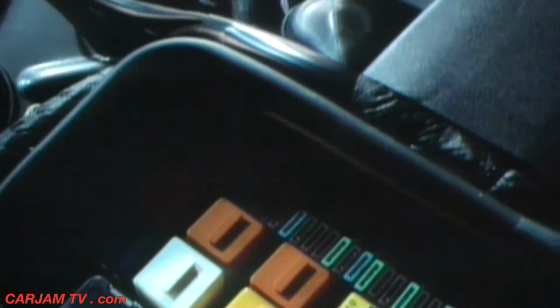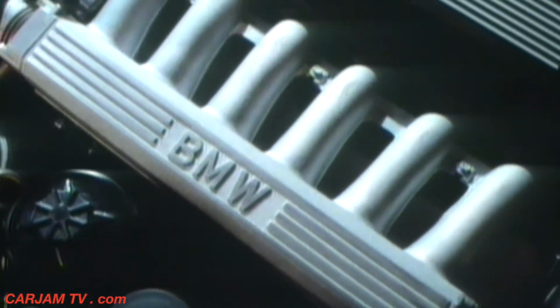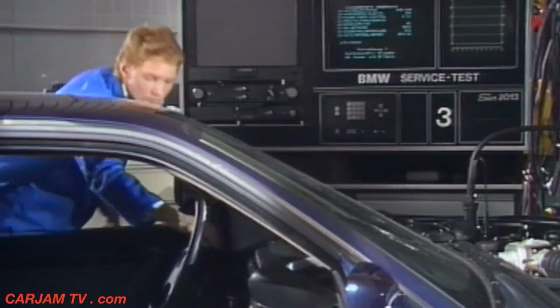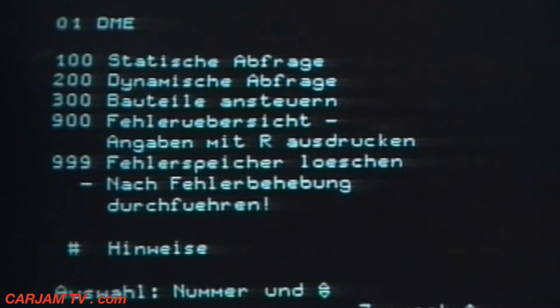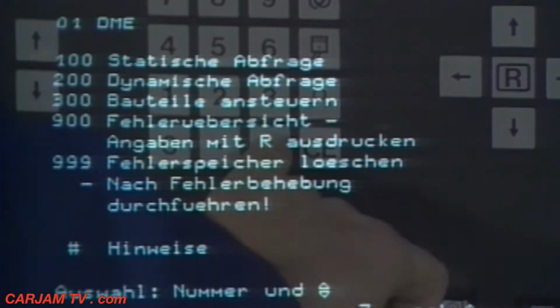If a particular electronic system should develop a fault, standby functions or emergency programs are activated so that the car can still reach its destination or at least the nearest garage in safety. Thanks to the diagnostic computer, the service technician can then correct the fault straight away. Onboard diagnosis for rapid and inexpensive maintenance.